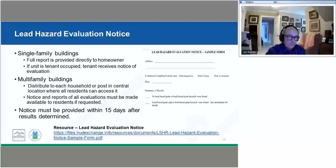So we have a couple of options on how to do that. That notification for multifamily structures could be distributed to each household, or it could be posted in a central location. So maybe you have a high-rise building, or buildings where residents come through a central lobby, pick up their mail, and take the steps to go to their unit. That would be a central area where it could be posted. And that needs to be available for all residents, and that would include if they wanted to see the report on the evaluations.